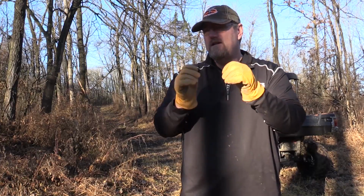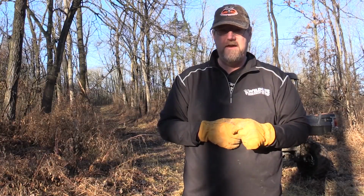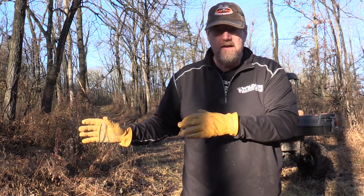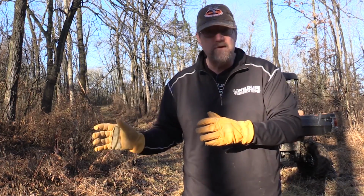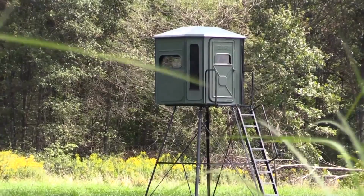Okay, now let's look at that same 40-acre property with a cabin right smack dab in the middle of the thing. Now, you're not going to go ahead and bulldoze your cabin for deer hunting. It's not going to happen. Please don't do that. Okay, but in that situation, now you've got your cabin right in the middle of that 40. How are you going to handle this?